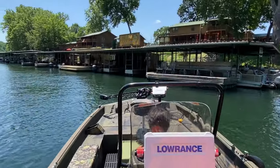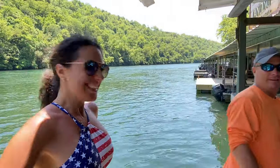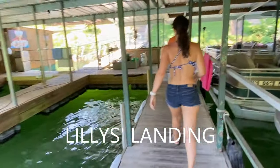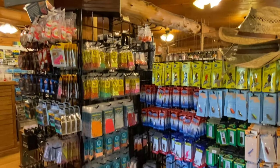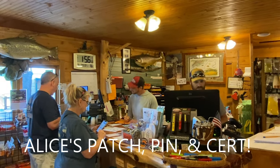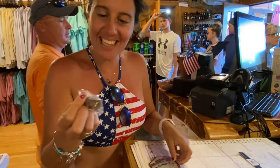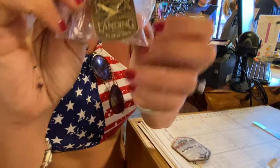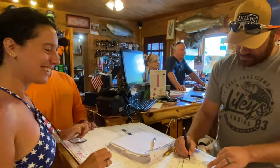Stop in at Lily's. Look at this. Uh-oh. 20 inches, so anything over 20 inches on Taneycomo is a trophy. So wow. If we catch and release it and you don't keep it, then you can go up here and get a certificate and you get a patch and a pin to go along with it. Wow, look at that. Super cool, huh? You got a patch? Look at that. And a pin. And a pin? Yep. Look at how nice it is. And a certificate? What the heck? Look at that.